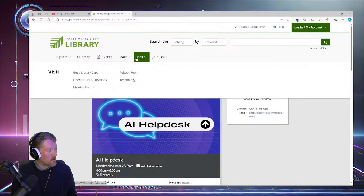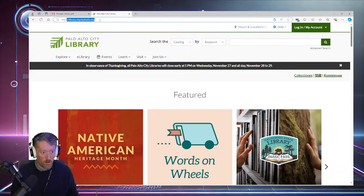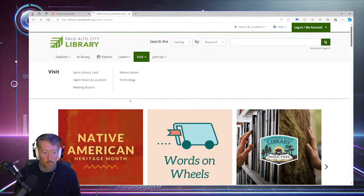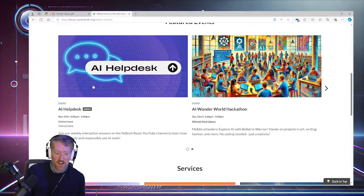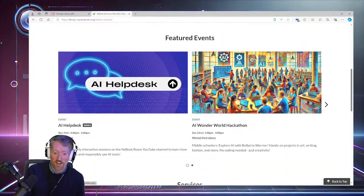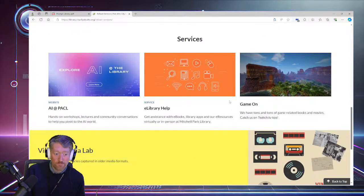Some ongoing events here. Let me show you what I'm talking about. You go to our website here. Well, not that website. You go to this website, library.cityofpaloalto.org, and say visit the ReBoot Room. The ReBoot Room! That's where we are right now. And you gotta scroll down. Oh, hey, that looks familiar. Oh, this looks interesting too, doesn't it? That's coming up. This is December 22nd. This is for middle schoolers. They'll also be hosted here in Mitchell Park. Sounds like a fun time. What else do we have here? Well, you gotta click view all and view more.